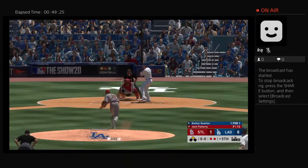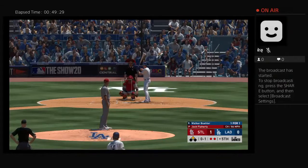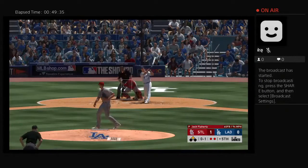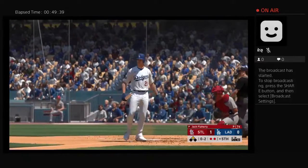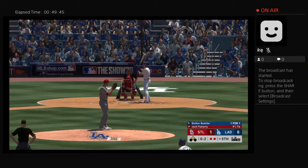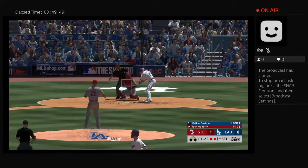Trying to hold the lead. Here's the delivery. Swing and a miss, but he's right on here. 1 strike. He hasn't thrown that pitch much all game. I got to believe as an offense, you just got to throw that pitch away and move on to the next one. The 0-2. Nope.